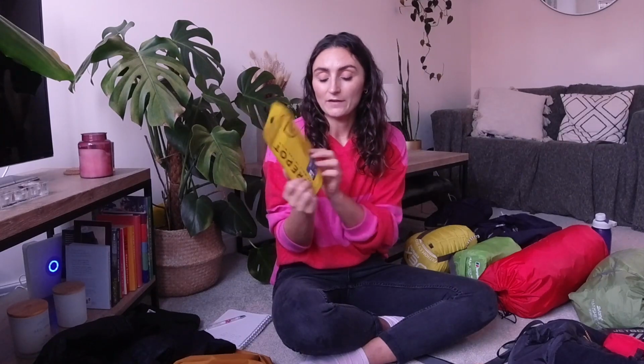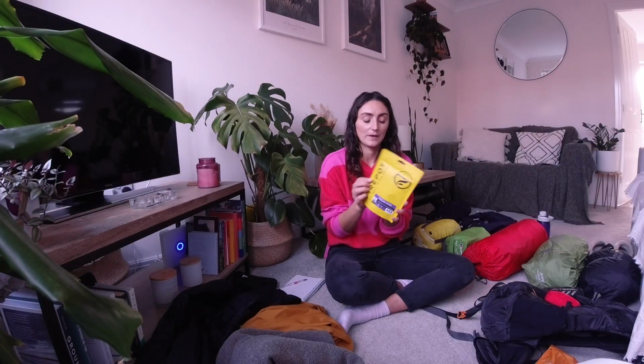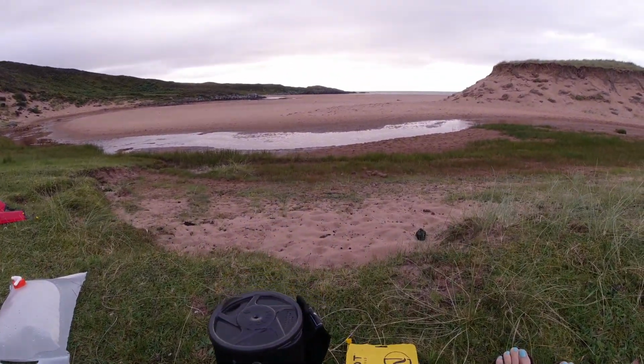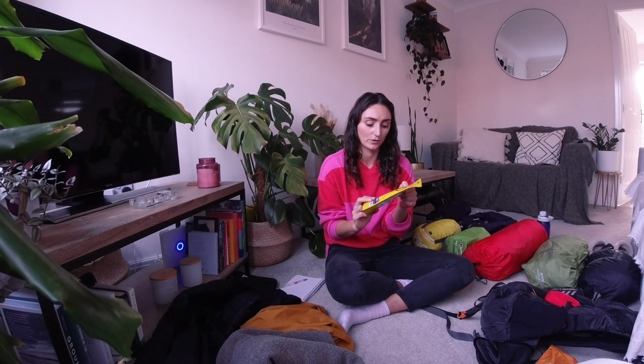And then we ate quite a few of these whilst we were away in Scotland. They're not cheap, the 5-pot meals, but we quite like these as a treat, really, more than anything. They are very nice, and you can get them in biodegradable packaging as well, which is great.